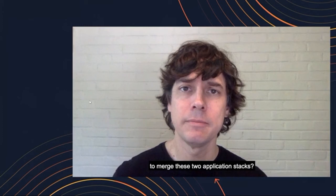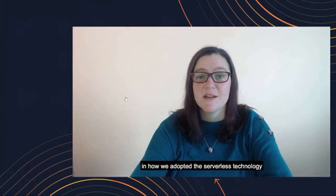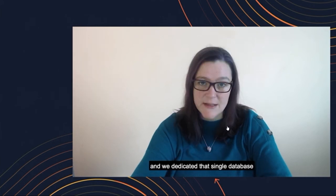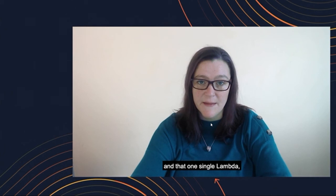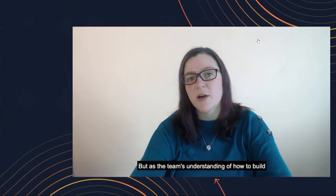Well, as you can imagine, we took a pragmatic approach in how we adopted the serverless technology across that new application that we built. And we did begin with that single database and that one single Lambda, that big fat Lambda that I talked about previously. And basically, this is a monolith. But as the team's understanding of how to build a multi-tenant SaaS solution and their knowledge of the underlying AWS services matured, we began to decompose this initial monolith along domain boundaries.